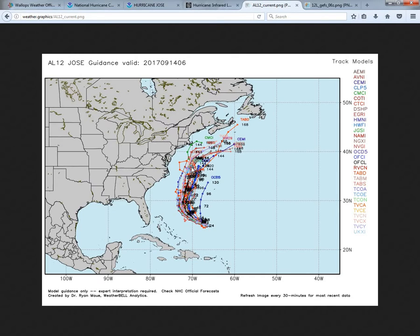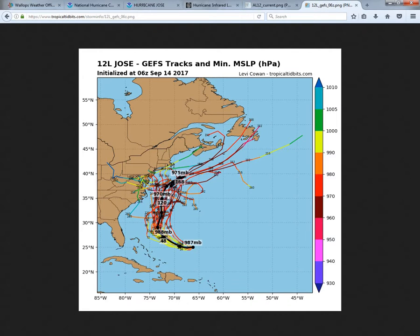Looking at the 6Z forecast models, the hurricane forecast models, the National Hurricane Center is in the middle of the consensus of the hurricane models. They have shifted a bit west, as I mentioned, from the 0Z to 6Z run, but it is well off our coast.